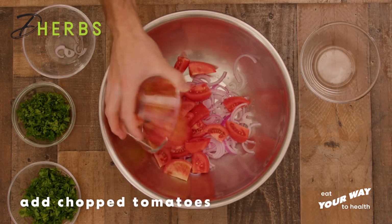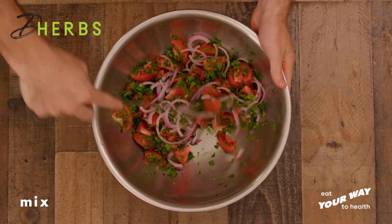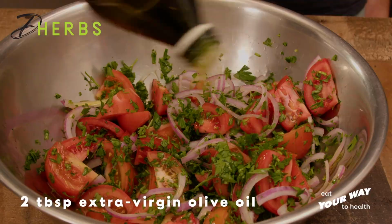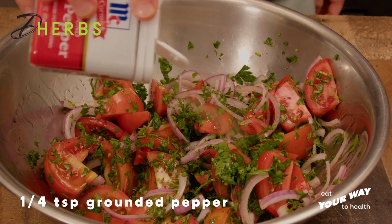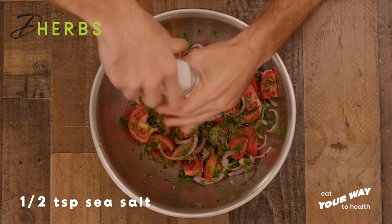Tomato salad is a healthy and nutritious dish that is low in calories and high in nutrients. The tomatoes in the salad are high in antioxidants and have anti-inflammatory properties. They can also help improve heart health and lower the risk of certain cancers.